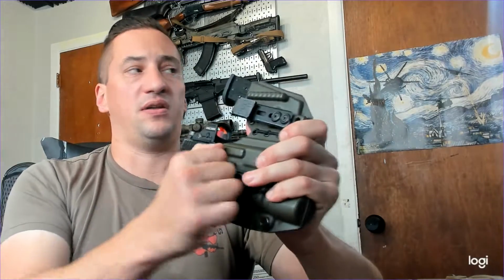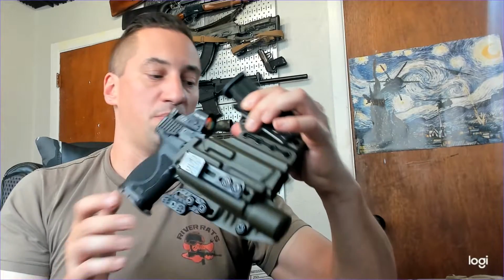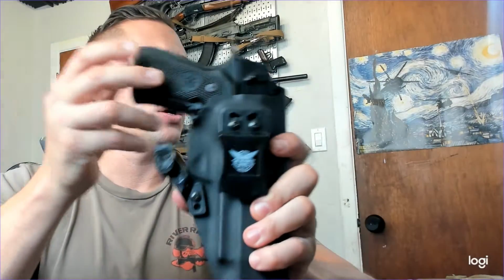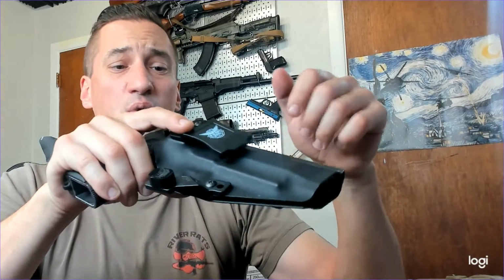I'm a huge fan of the Ulta clips right here. They are great for latching onto your belt. I'm very, very happy with this, but not everybody wants to spend Tier 1 money, and I get that. Another option for an appendix inside the waistband holster is the We the People holster. This one is considerably cheaper, coming in at about $40, and works decently.